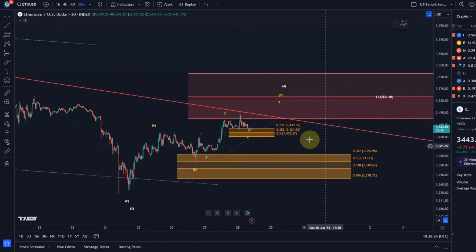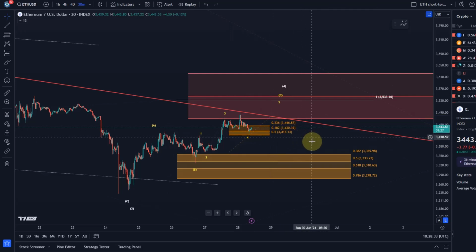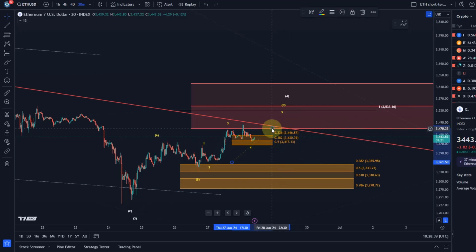Then throughout the day, I offered this micro support area, right? And it needs to be adjusted slightly, but really hasn't changed much. It's defined between 3,417 and 3,446. This is the micro support area. There seems to be a high B wave in there.